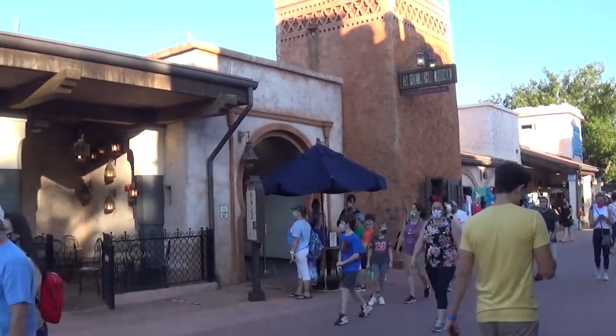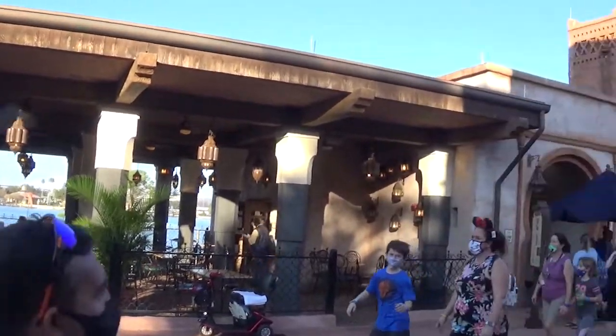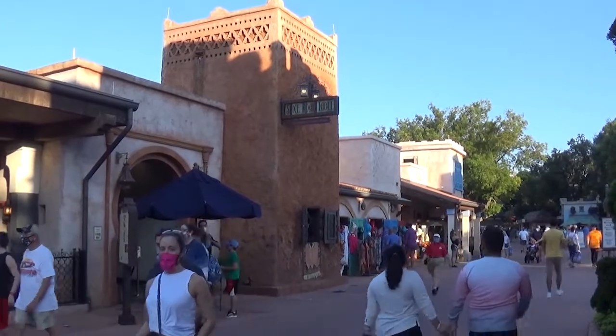This might be one of those restaurants on the way out, I'm not sure. Disney is going to stop taking reservations for them in December or something. I don't remember the date, so I want to make sure I get here. This has been one of my top wanted places for a while. Alright, let's get to it.